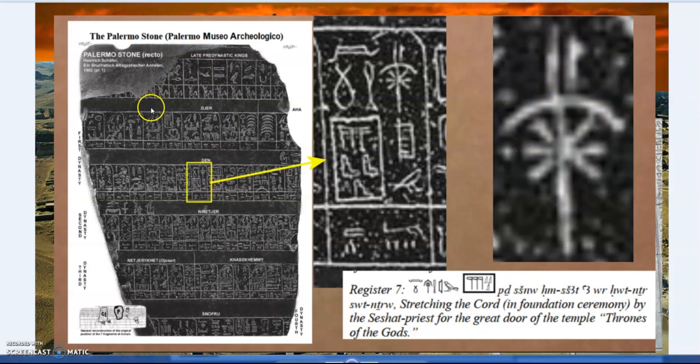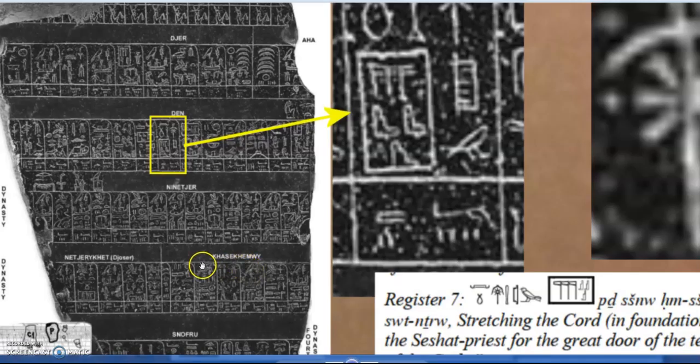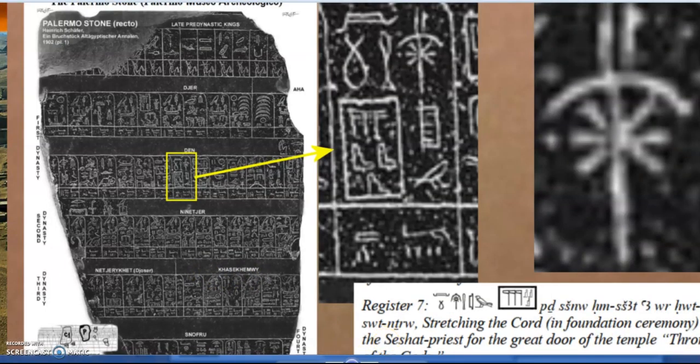So this is from the Palermo Stone, and we also have references to the stretching the cord ceremony, the foundation ceremony of creating a temple, where the actual alignments and the floor plan are created even before construction begins. The survey of a temple and finding the alignment is the crucial step in this, and the stretching the cord ceremony goes back a very, very long time, including Kasekhemwy, as we'll see here.